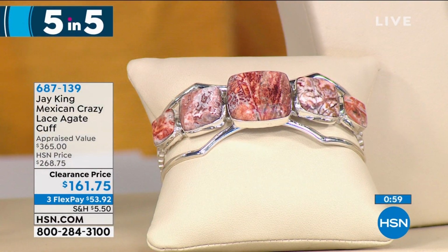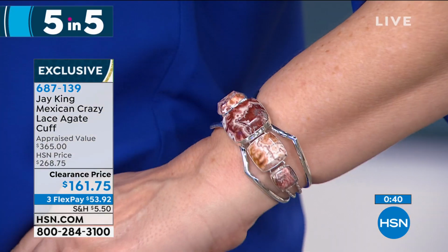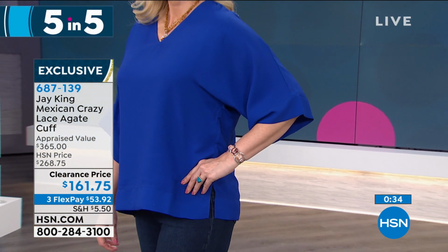Okay, let's dive into our crazy lace agate cuff. Are you ready for this? New low price is on your screen. It's over $100 off. It's called crazy lace because it's got all these crazy wavy patterns. This is a gallery design. Jay, this is amazing. This is part of our gallery collection. Amazing deal, amazing price. This was part of a suite, a set of designs that we did.